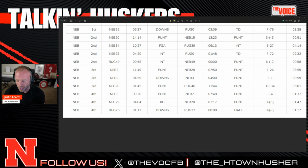Inside handoff for 3 yards after that. Another inside handoff for 1 yard, 3rd and 6, ball thrown deep down the sideline. This is the back shoulder pass that was underthrown or tipped. I think it might have been tipped. That was the deep one down the left side. And that was 7 plays, 26 yards, 3 minutes and 59 seconds that ended in a punt. Though, again, just a slightly overthrown back shoulder pass.